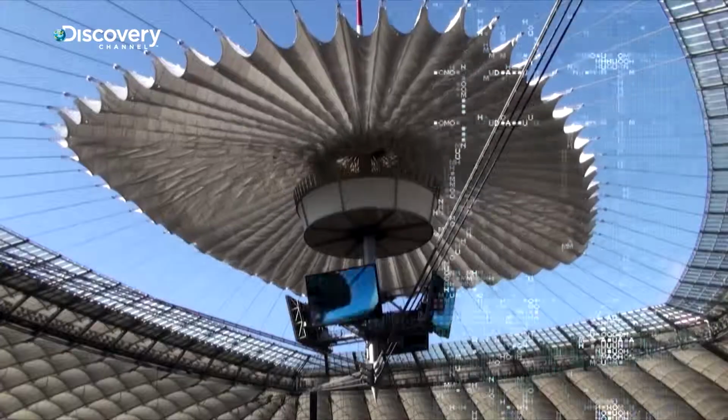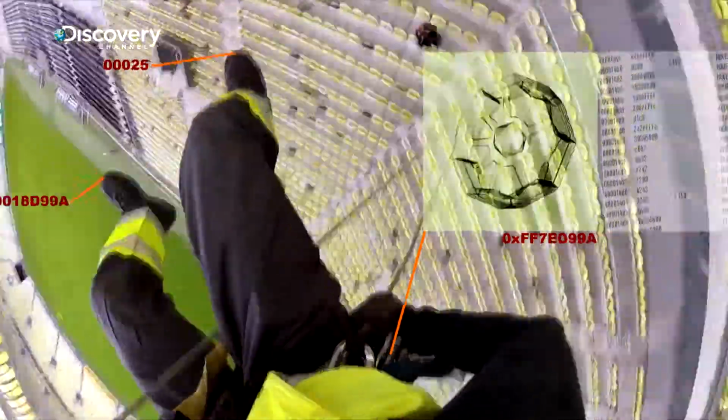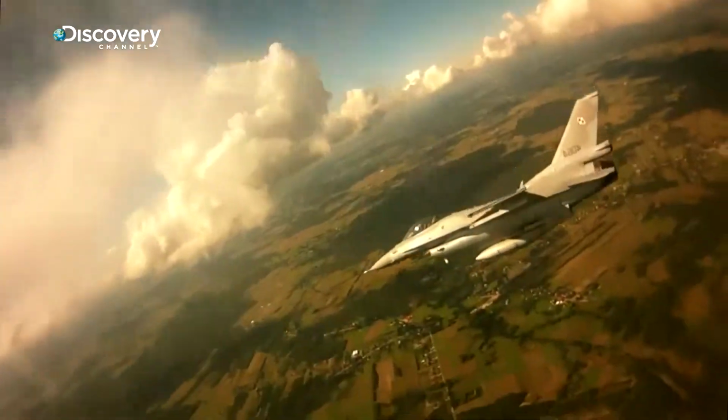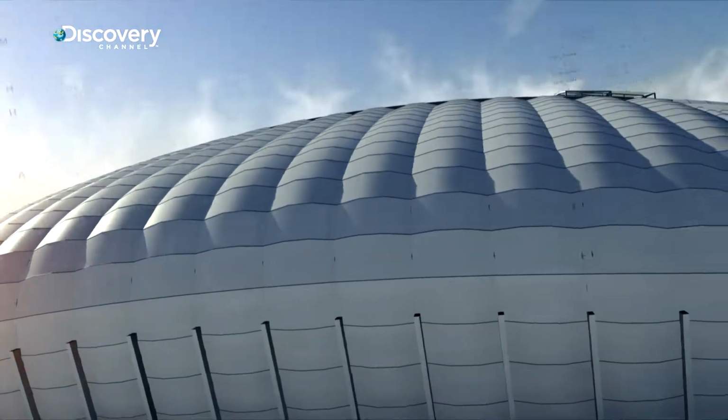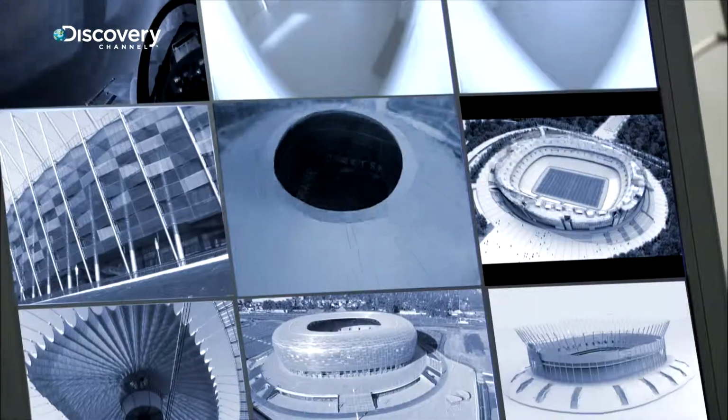Behind the European Championships, Road to Success. Over the past years, Poland and Ukraine prepared for one of the biggest sports events in this part of Europe. To face this enormous challenge, the organizers used state-of-the-art technologies.